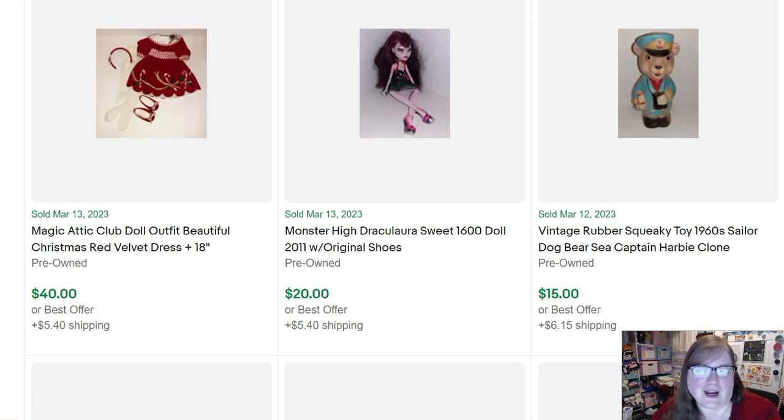A Monster High Draculaura doll that I have had in a box for so long. Why she never got listed, I don't know. But I listed her, and like an hour later she sold. I mean, I'm talking years and years she's been in this box. This is a vintage rubber squeaky toy. It was a sailor outfit. I'm not sure if it was a dog or a bear, but I called him a sea captain.